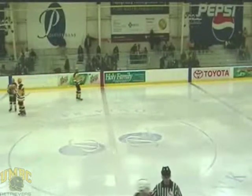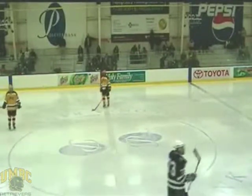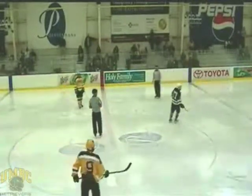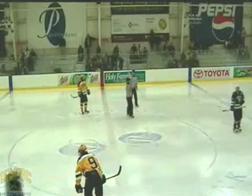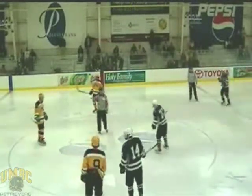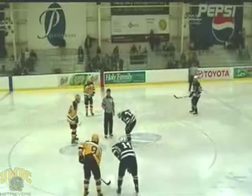Welcome back, everybody, to UMBC and Penn State hockey. The Southeast Regionals here in Philadelphia, Pennsylvania. David Stokes and Brian Schrems as we get set for the second period of play. Retrievers up 1-0 as they've got a power play to start this one out, and here we go.